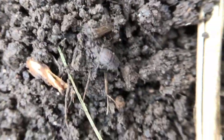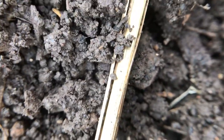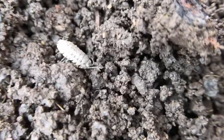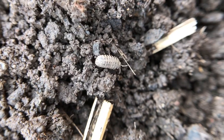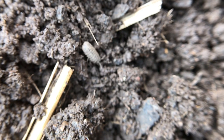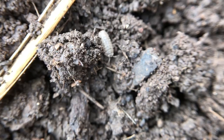Here's a little isopod or sow bug. Some of you might know them as roly-polies because if you pick them up or disturb them, they like to roll up into a little ball to protect themselves. They help our soil by eating the dead plant and animal material that's found in there to help break it up into smaller pieces and release those nutrients back into our soil.